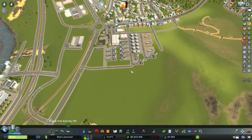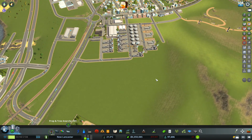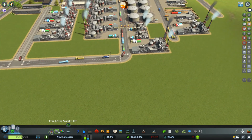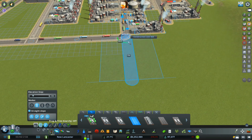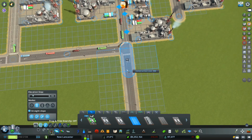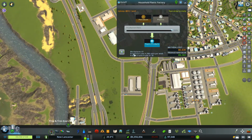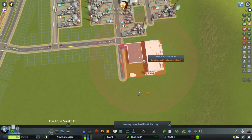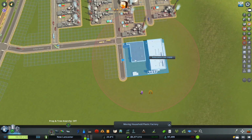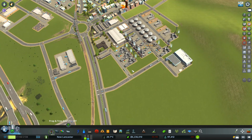Alright, so the next thing we're going to do is we're going to look to add in that factory. So it's not that big. I think it can fit right here. So I'm going to take this road, just draw it in like that. And then I'm going to grab it, relocate it, and we're going to place it right there.